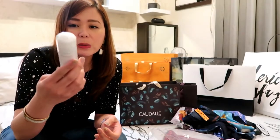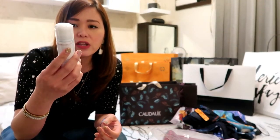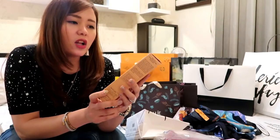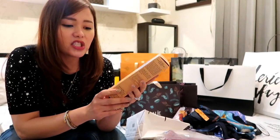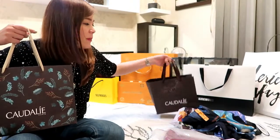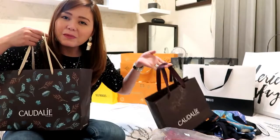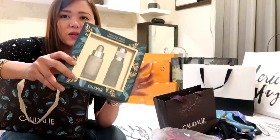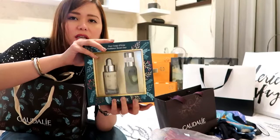Since mahilig nga ako sa sprays. So, this is the Avene Thermal Spring Water. Hand cream, which is the L'Occitane 20% Shea Butter. I like Caudalie, pero doon ko siya nabili kasi mura siya. So, this is the holiday packaging. So, this is the first one I bought.